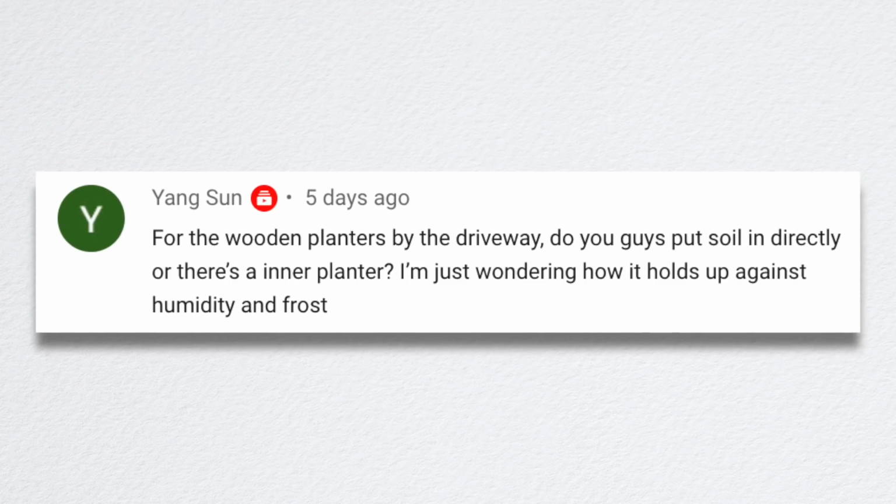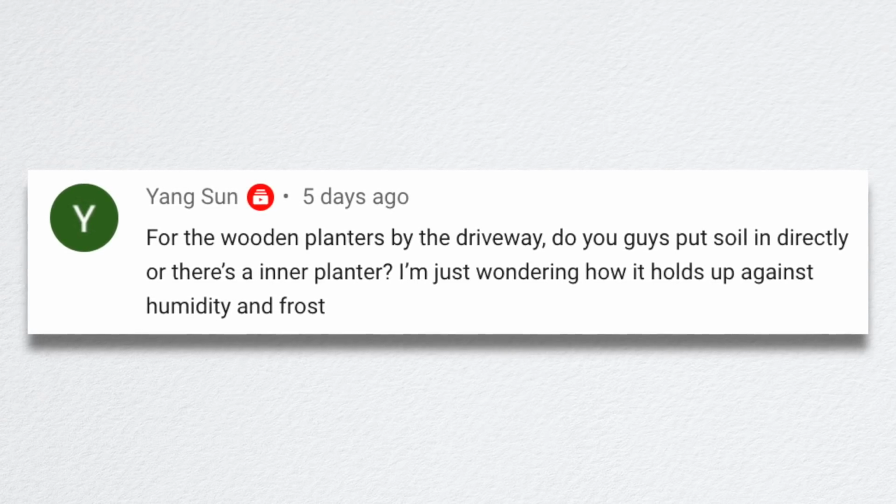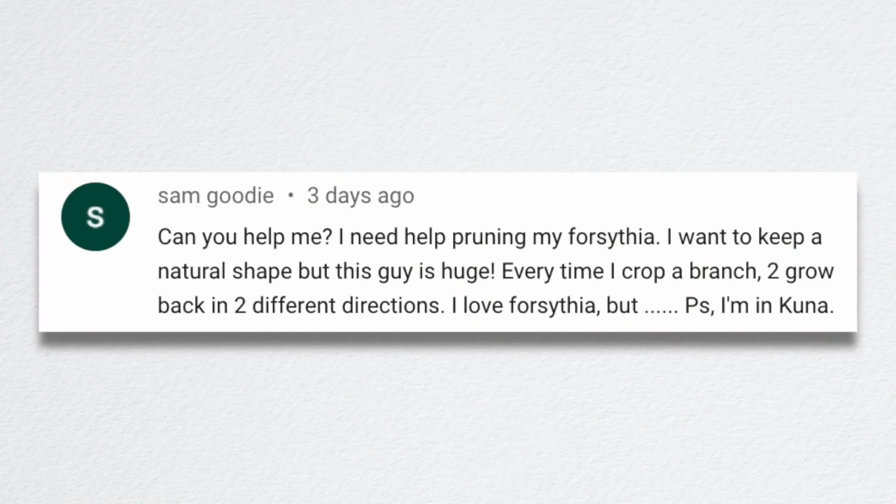First question is from Yang. For the wooden planters by the driveway, do you put soil in directly, or is there an inner planter, like a liner? I'm just wondering how it holds up against humidity and frost. Well, humidity in our area is never an issue. We're very dry, but what they have in those containers is a landscape fabric. They just lined the interior of the wood with that fabric, and then it's just soil up to that. So far, they've done really well. They just installed those planters last spring, so they've only gone through one winter, but everything in them has done really well so far.